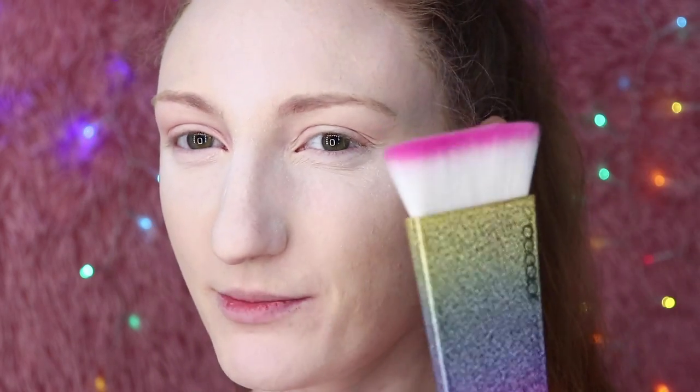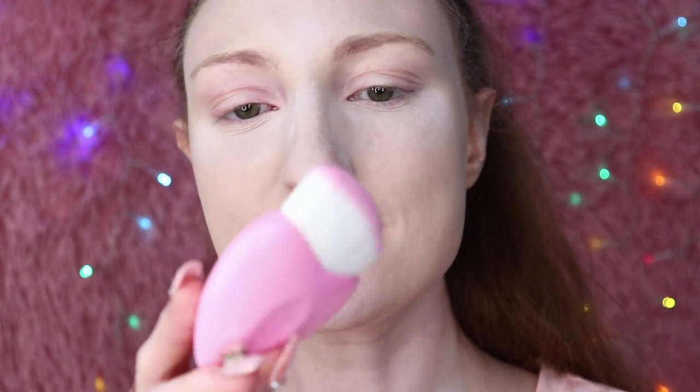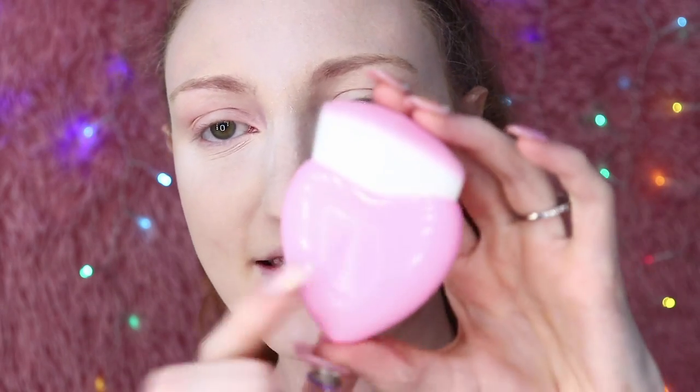So I'll just use a ColourPop contour. And I have two options here. I have this Do Color flat, I guess. This is a contour brush, right? I'm fairly sure it is. And then there's also this one, which is a little love heart and it's angled. Maybe I'll use one on each side. We're getting wild here today.